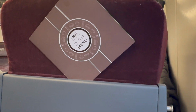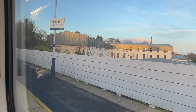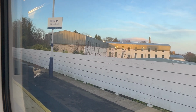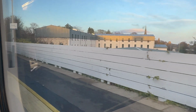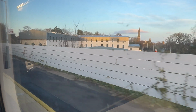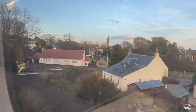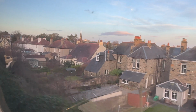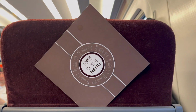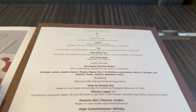So we are on board and we're in first class, as we said. Doors are shutting, or have just shut. So we're about to leave Kirkcaldy and we're taking this train as far as York. So let's have a look at the menu and see what we've got. I believe it's the same menu that we had last time on there. So we've got all the drinks.